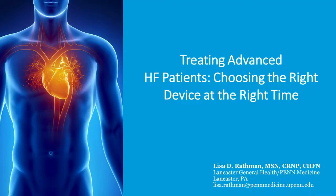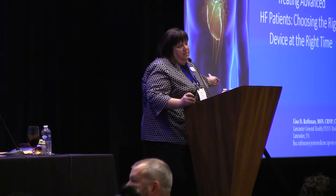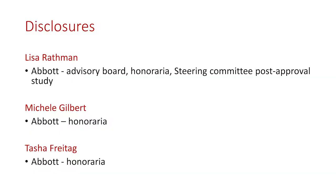So we're going to talk about the journey of a patient, choosing the right device at the right time. Full disclosure, being from Lancaster, Pennsylvania, none of my patients look like this model. But this slide was from Mickey, and apparently in New Jersey they do. So those are our disclosures.